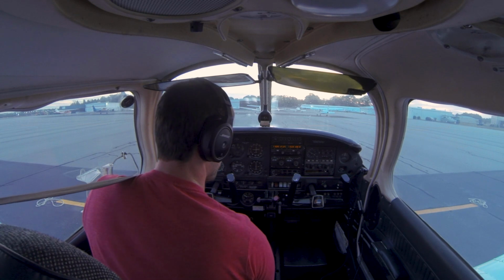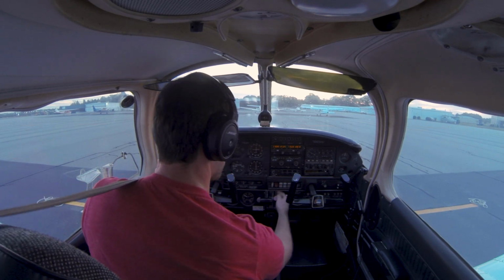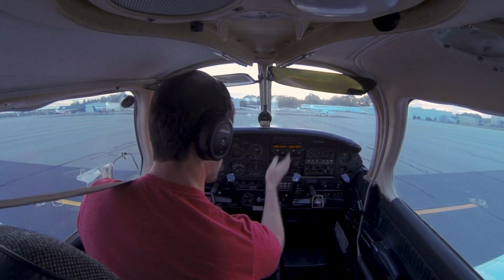Oh man. Alright, well, let's start taking those lights and switches off. Fuel pump is off. Everything is good to go. Let's turn off the back.